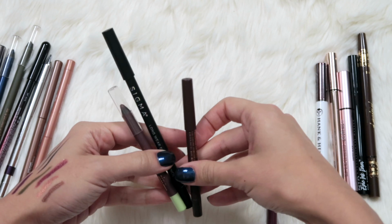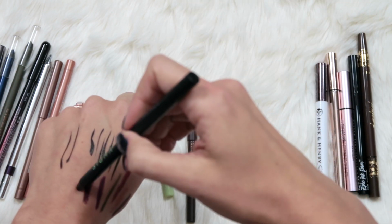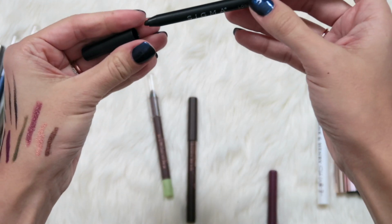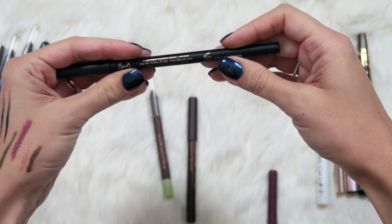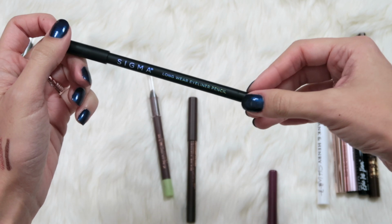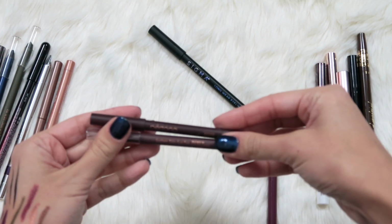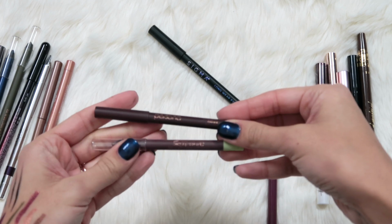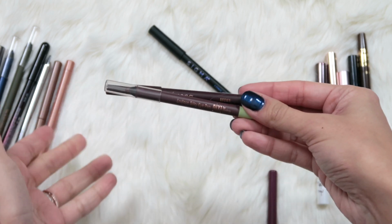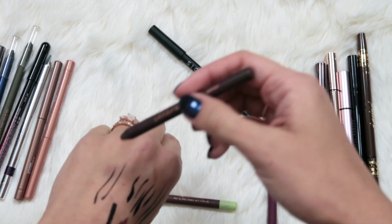And then I just have the Sigma Longwear Eyeliner Pencil. I do really like this. This is a super creamy matte black liner, but this is something, again, I use often, so I don't know if I've used this since my eyes were junky. And then my Persona brown eyeliner and my Pixie Endless Silky Eye Pen in Matte Mulberry. These are probably my two most used eyeliners, which you can clearly see because they are significantly shorter than all the rest of them. They are my favorites.